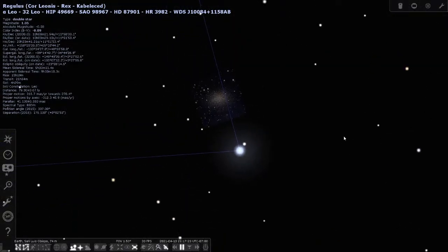Regulus is the 21st brightest star in the sky, excepting our sun. It's 79 light years distant, about 146 times brighter than our sun, and about 5 times the diameter. And you've got the little dwarf galaxy. Oh, I was going to ask you, what is that?